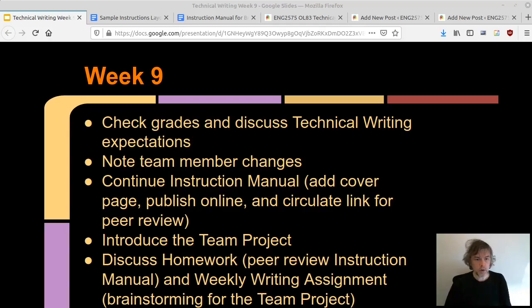Then finally today we'll talk about the homework and the weekly writing assignment. But first, let's talk about your instruction manual. So you can see this week that we need to discuss adding the cover page, getting it published online so that you can share it for peer review, as well as I'll tell you how to post it to our Open Lab site next week to actually submit it. But this week we're only doing peer review.